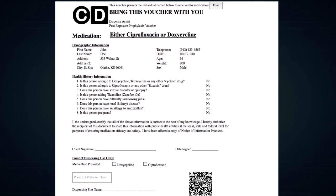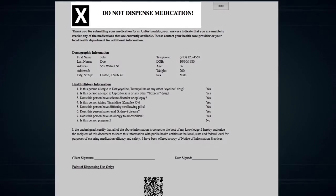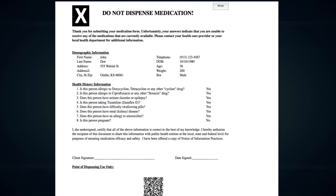If authorized to fill out a form for a family or household member, you may sign for them and bring the voucher to a local dispensing site to pick up their medication. Depending on the answers to the questions, your voucher may say, "Do not dispense medication" at the top. If your voucher says this, it just means that you should be prescribed a medication other than doxycycline or ciprofloxacin. Individuals with this type of voucher should contact their healthcare provider to receive an alternative medication.